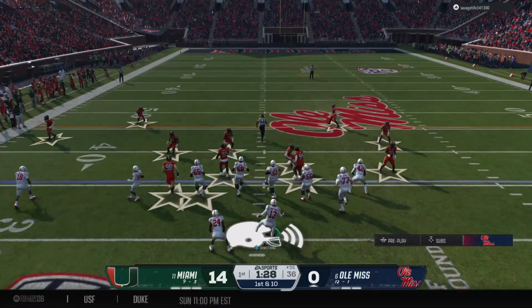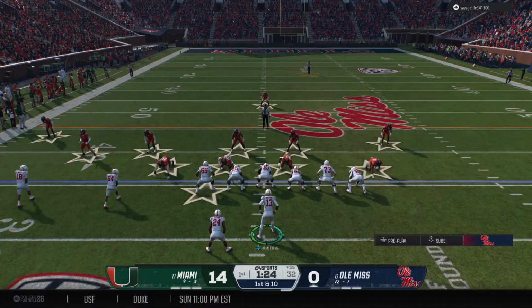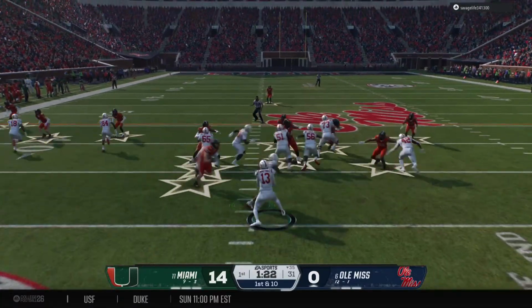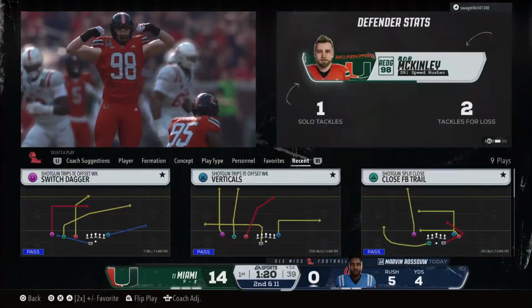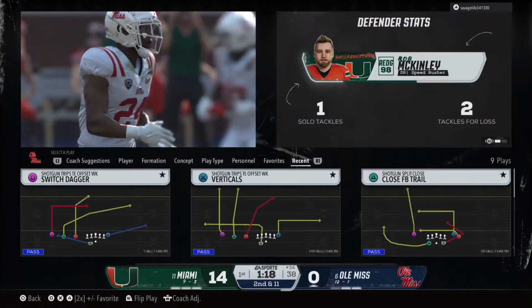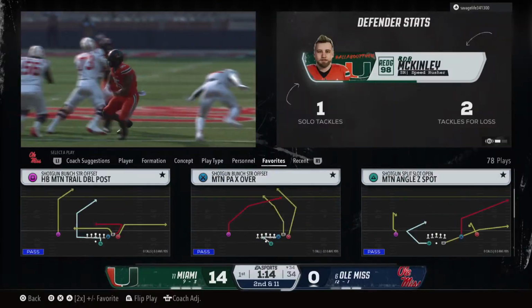And the Rebels looking to crank up the tempo a bit. Boy, another positive game for this offense, and this quarterback continues to show how dangerous he is when he has time to throw. The defensive coordinator's got to change up his looks, maybe bring in the blitz, anything they can do to get this quarterback out of this rhythm.